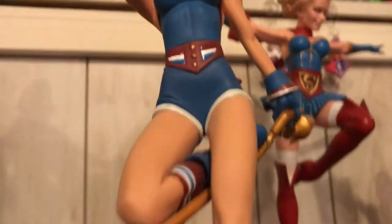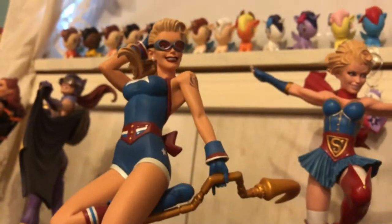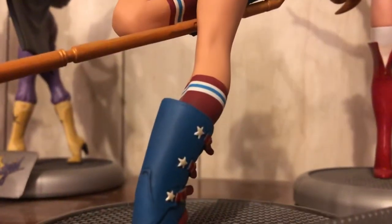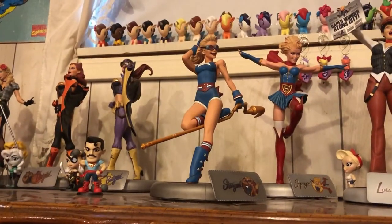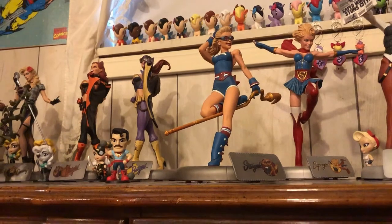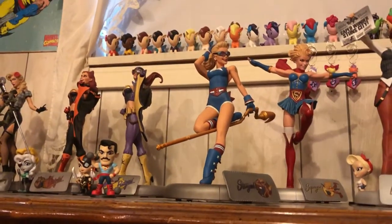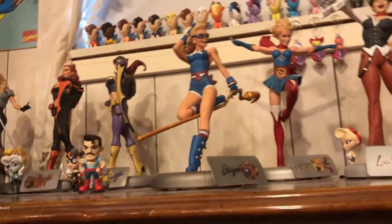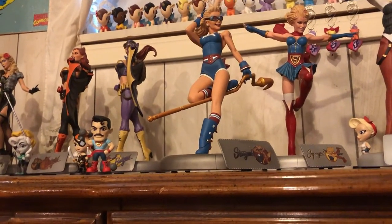So her design, again, is pretty simple. She has her star staff, right out of the comics. She has her boots with the stars on the side. This one, out of all the older ones, was the last one for me to get. A lot of them came out pretty early and pretty close together, but I never could find her, and I never could find her online either. Finally, I found her. I believe it was actually the very first con I ever went to. So that's kind of cool.